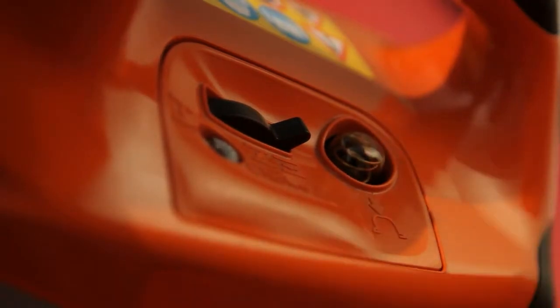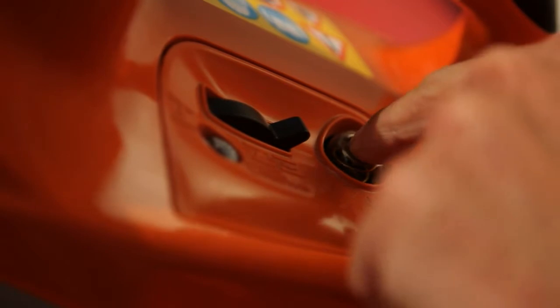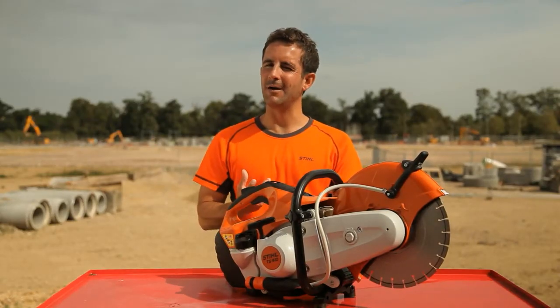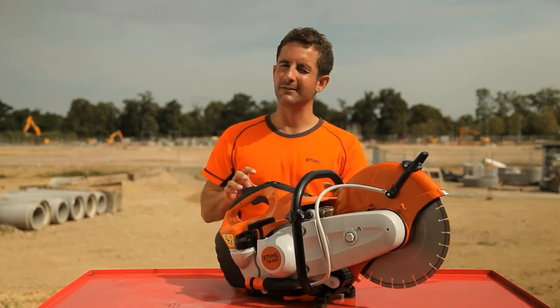Next to the choke, you have your primer bulb. The primer bulb itself, again, free moving. It should be nice and easy to push in, and then it should refill up. When you've got the fuel in, you'll see that in greater detail.